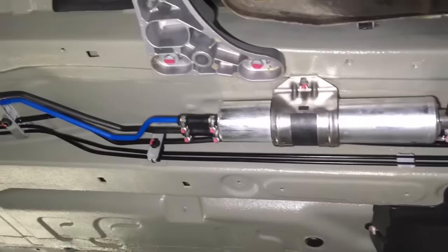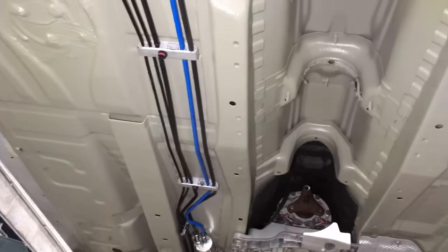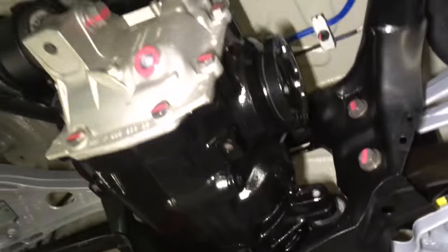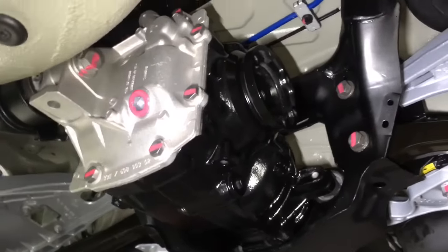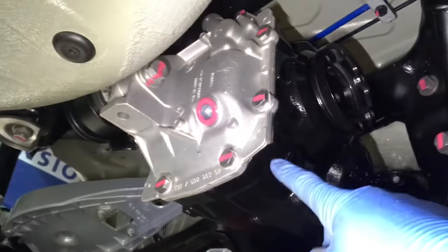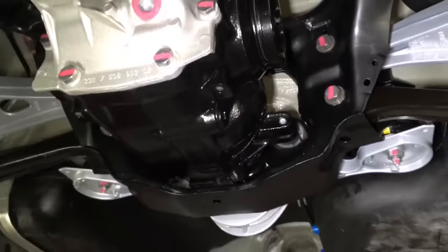So the fuel system and the brake pipes are all fitted up, nice and new looking. All the paint's done throughout the car and the central section and the tunnel, plus under the floors. Heat shields and plastics looking nice and fresh. Fuel tank's good. Got the lovely differential in place. So that's one that I've done in-house as well. Painted that and then put a brand new rear cover on there as well.